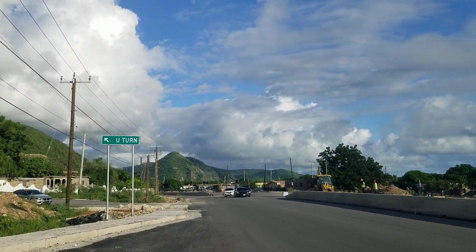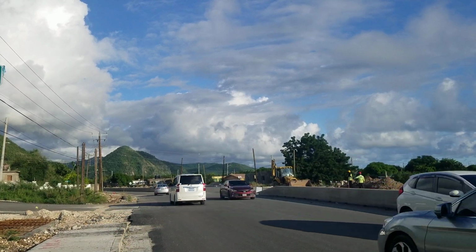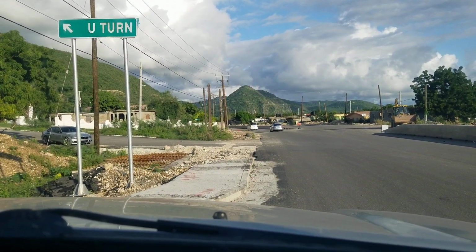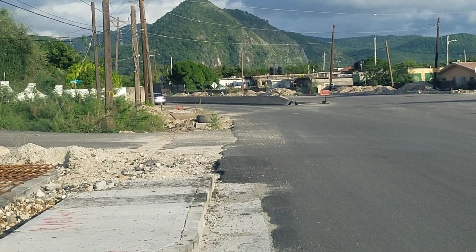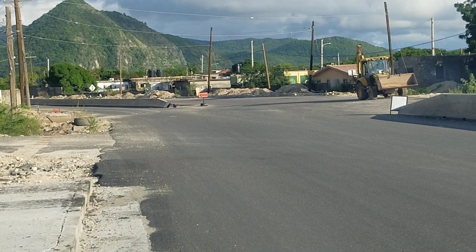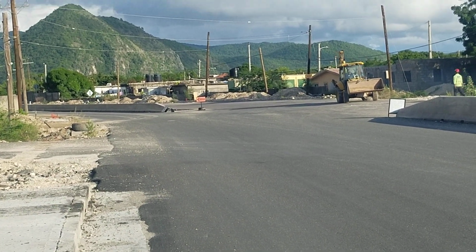Okay, so I'm assuming the stoplight will go out here now where you see the break in the Jersey barrier. That's intentional so that they can turn, because here you can see, I guess that's the name of the area, U-turn. And that's the entrance, and here you can see the break in the Jersey barrier. There you go. You see the Jersey barrier slides down? That's intentional. That's how they symbolize the break in the Jersey barrier.